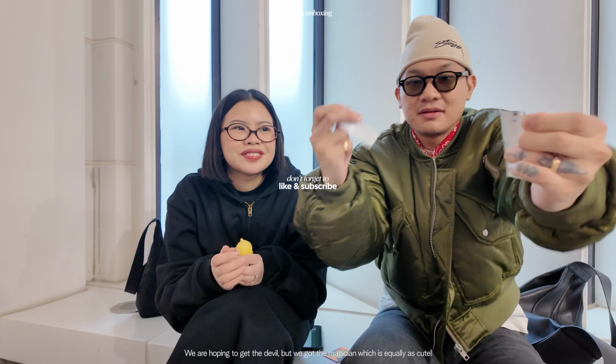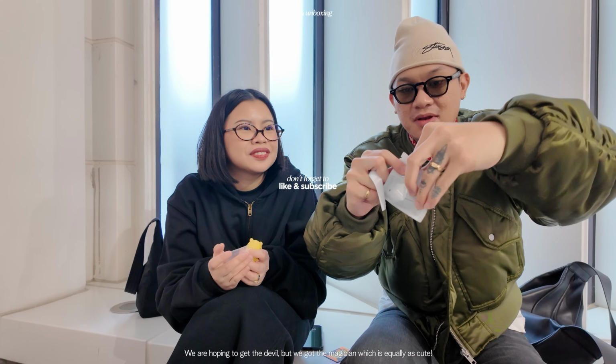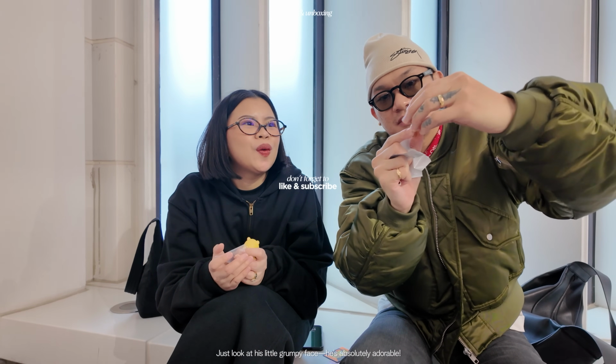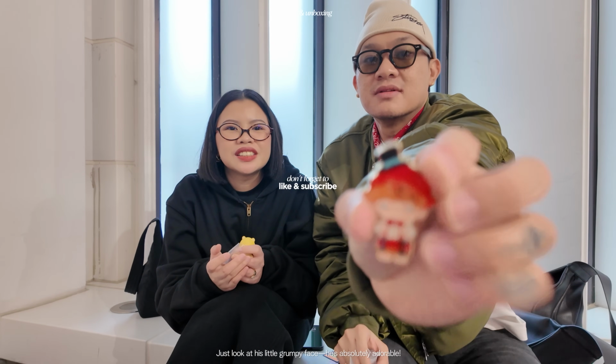We are hoping to get the devil, but we got the magician, which is equally as cute. Just look at his little grumpy face, he's absolutely adorable.